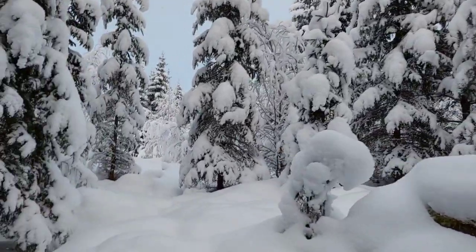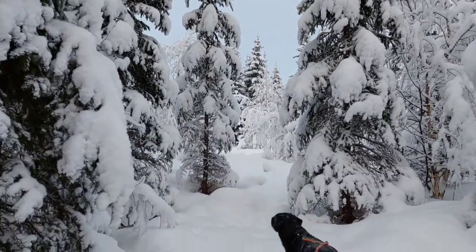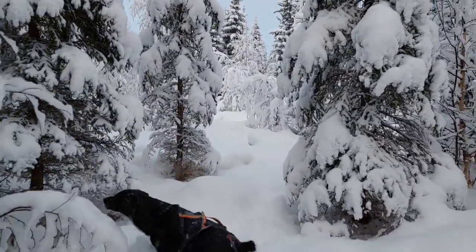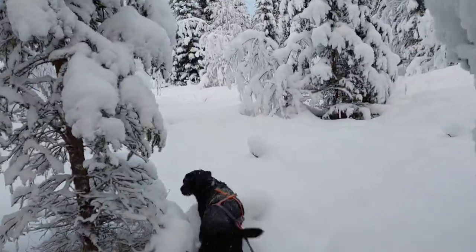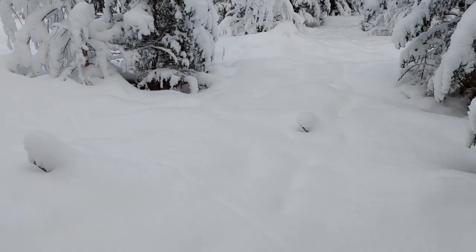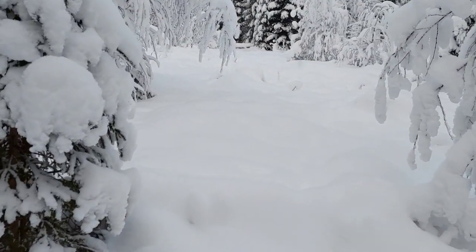It's so goddamn beautiful. Here's the one. Well, välkommen ut.